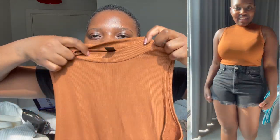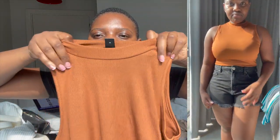It's like really like this deep brown. I love this color so much. It's so nice. The material is nice, the color is nice, and also in size large.